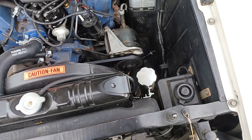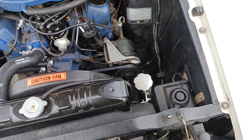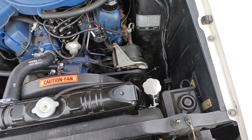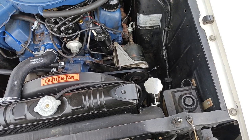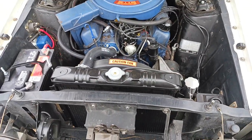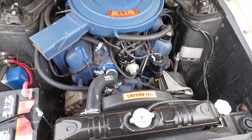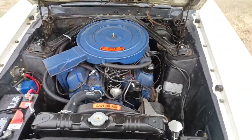That is an aftermarket overflow tank. We tend to overheat here in the Tri-Cities. We get up in the hundreds pretty regularly. So sometimes after you shut it off, it'll burp a little out, and I hate that, so I put an overflow tank on it. It does have a brand new three-row bolt-in radiator with reproduction cap. It was a very nice factory repaired engine compartment.